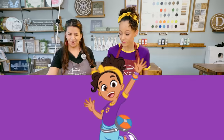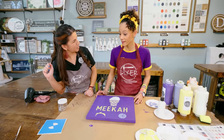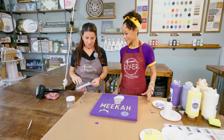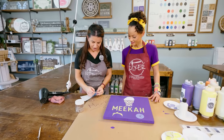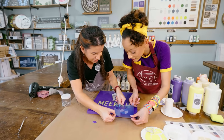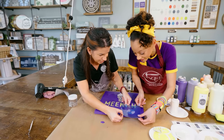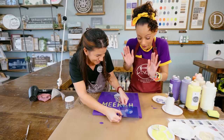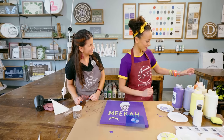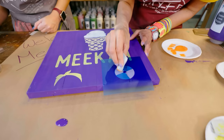So now we are ready to put the other part of your bag on. Oh, that's right, we have another stencil. So I'm gonna do the same thing. I'm just gonna peel the backing off and we will center it together. Okay. Look good? Looks good to me. Okay. All right, ready? Let's commit. Oh, we did it. You're ready for your paint. All right, let's get the orange on there.